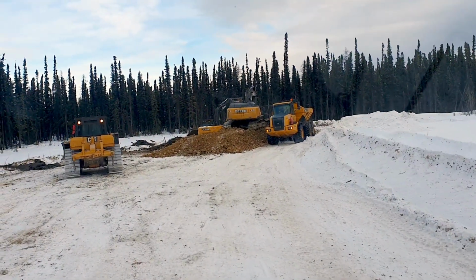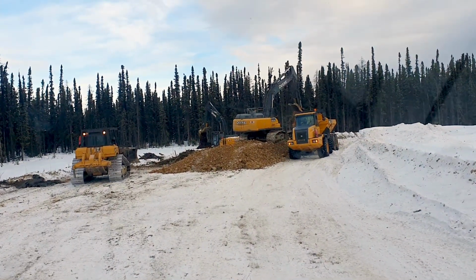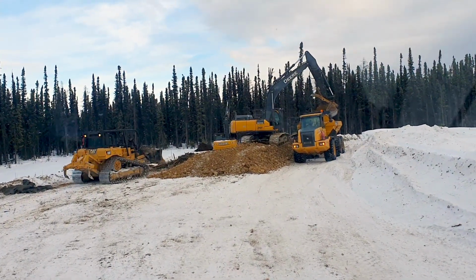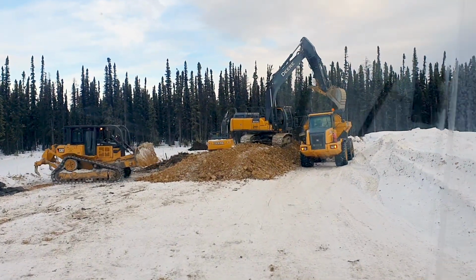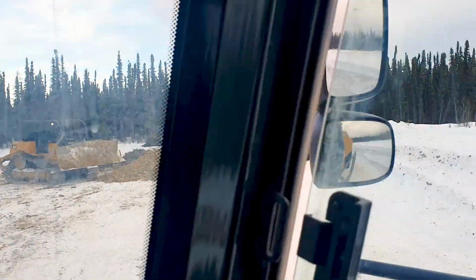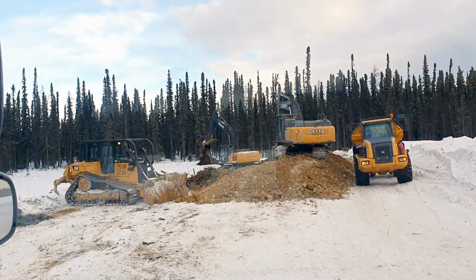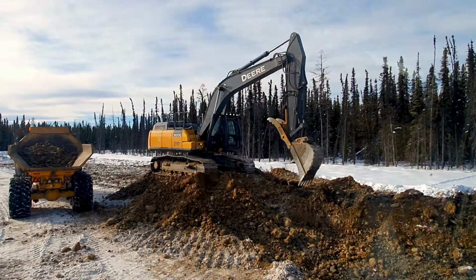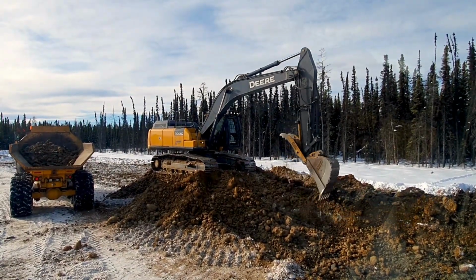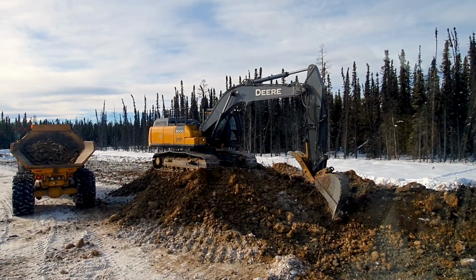You've got a couple hoes, a 290 and a 300, loading a 300 rock truck, and that's a D6 Cat digging and ripping. So that's how you spend a couple dollars an hour doing a job like that. A little bit of footage, digging up some frozen gravel, loading in the rock truck.